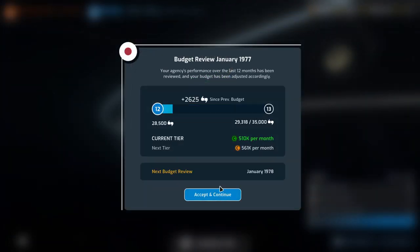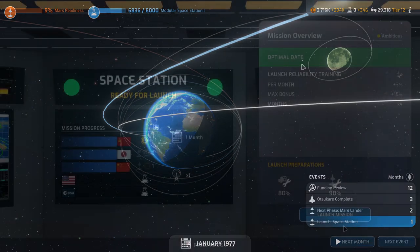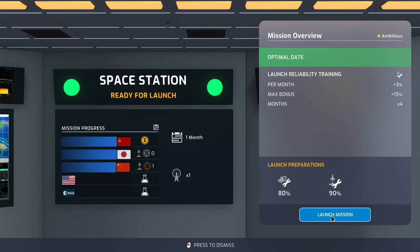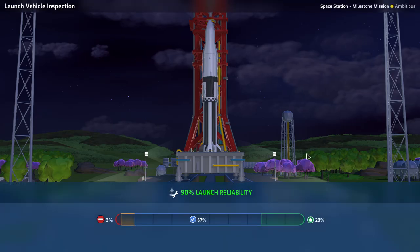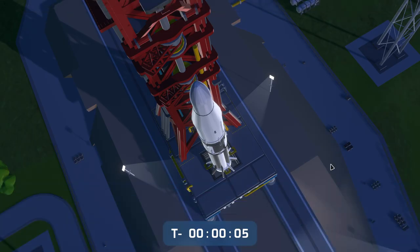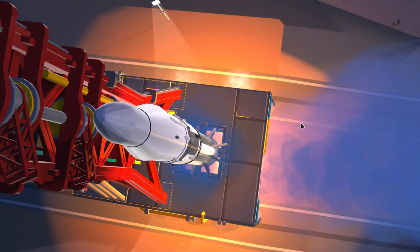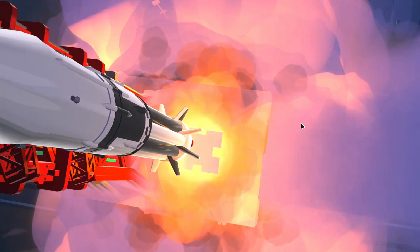Well, we got our boost to our funding. Hopefully the PR office keeps giving us good stuff like that. Okay, launching the space station. Right, this is fairly good. Let's check the weather. Good conditions. Well, good times. We can possibly beat China. Not entirely sure why the fairing is so small. It makes it look like we're launching a very small space station instead of Skylab.